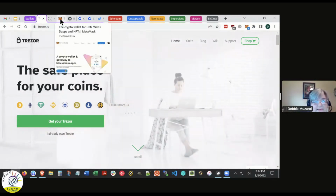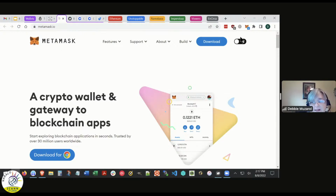A MetaMask wallet, even though it's online, still has a seed phrase. And that's only 12 words. But again, it's very safe. You're the only one that has those seeds. If you lose those seeds, there's a really good chance you can't get back your information. So it is a very safe wallet.